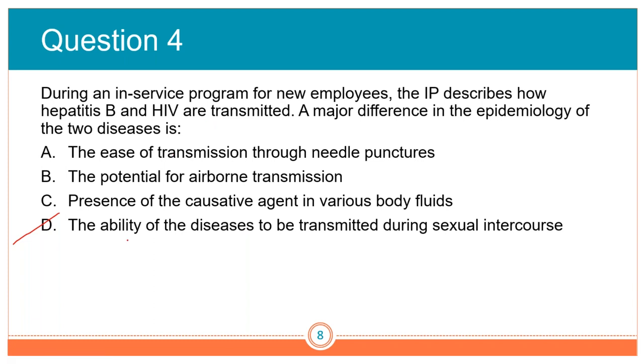Sure, you could discuss that, but that might not necessarily be the most important thing for you to discuss during an in-service for new employees. The potential for airborne transmission automatically, right? You should have been already down to it's either A or C. So if we are between the ease of transmission through needle punctures and the presence of the causative agent in various body fluids, one of those is the most important, and it's A, the ease of transmission through needle punctures. The risk of transmission for these infectious diseases when it comes to needle punctures significantly varies, right? So it's a significant difference.